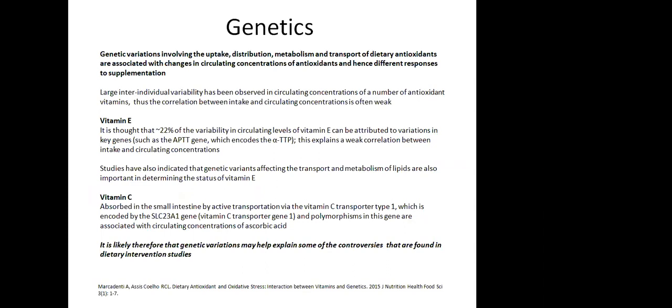And again, it's very similar for vitamin C as well. So vitamin C is absorbed primarily in the small intestine by active transportation via the vitamin C transporter type 1, which is encoded by a particular type of gene. And it's polymorphisms in this gene that are associated with circulating concentrations of ascorbic acid, vitamin C.